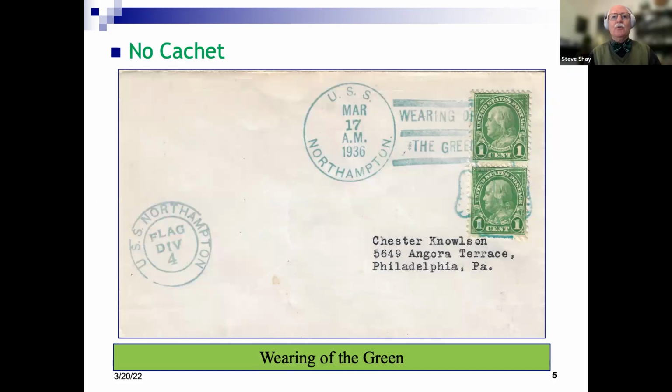As I said, we start with covers that have no cachets. We see here a cover from the cruiser Northampton with a green ink cancel and a slogan, "Wearing of the Green." On the lower stamp, there is a rubber stamped shamrock used as a killer. A little hard to see on the green stamp, but it's there.